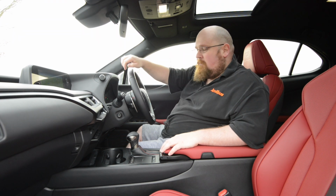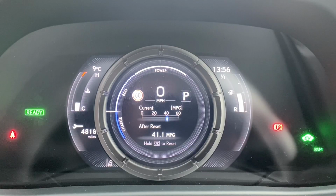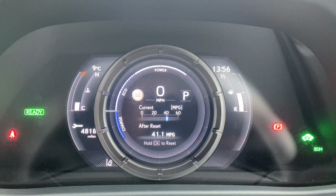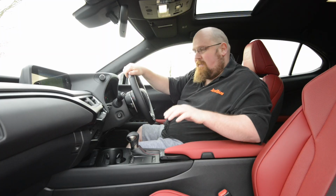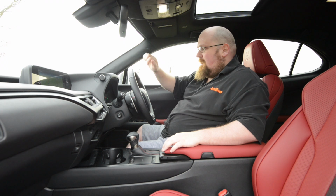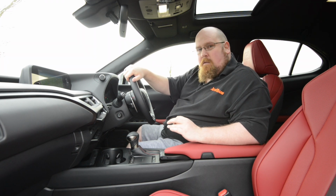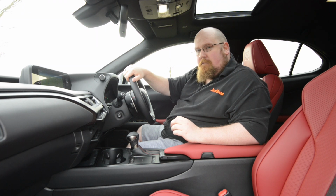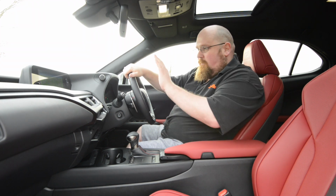And if you use the drive mode select, you can actually get the Sport Plus mode, which looks just like an LFA, although this isn't really a sporty car you want to drive, but we'll get onto that later on. So that is a really nice feature. And there's one more thing we need to discuss before we go sit in the back, and that's the infotainment system.